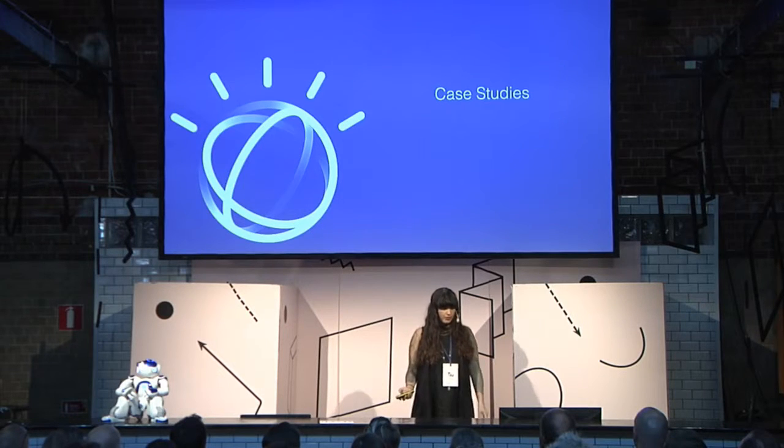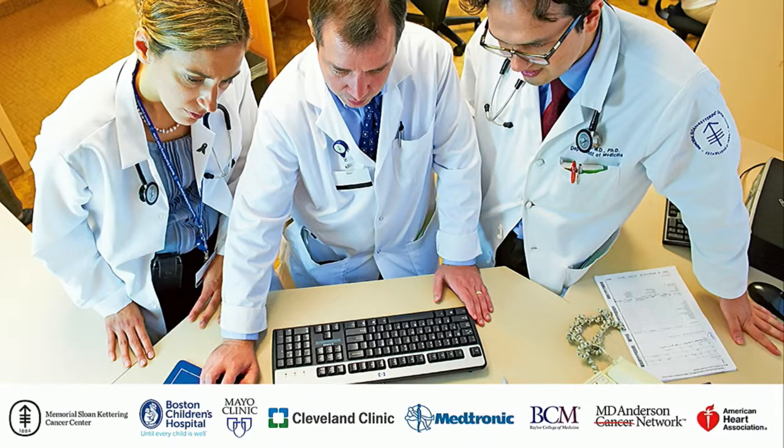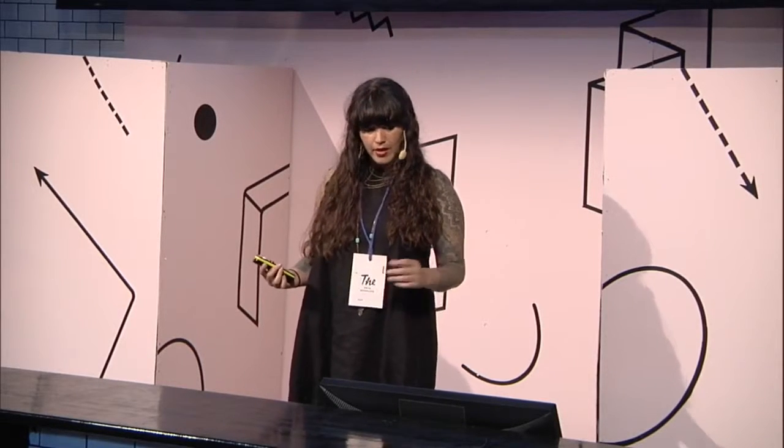So now I'm going to talk about some of our case studies and some of the work that we're doing right now out in the field. In healthcare, as I mentioned before, that's a really important field that we're breaking a lot of ground in. We partnered with the New York Genome Center and are collaborating to analyze genomic cancer tumor data and then integrating that into patient medical records and using that to guide treatment strategies.